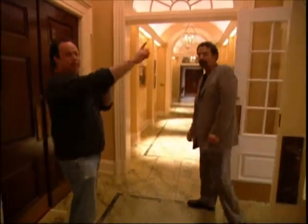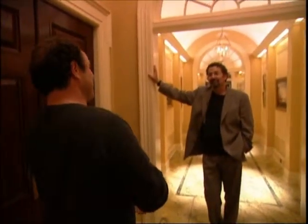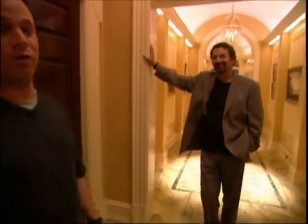Anything that's in the lobby and the bullpen is on one stage with a gold corridor, and anything that's in the Oval Office, Roosevelt Room, Leo's office, or anywhere in the communications bullpen is on the other stage, and both stages have a gold corridor.